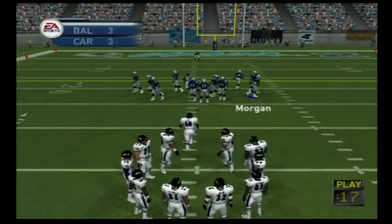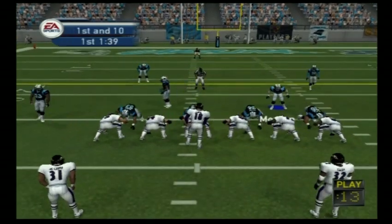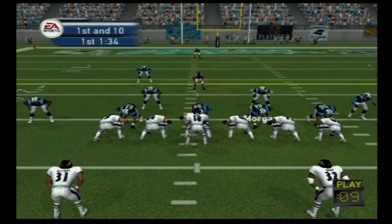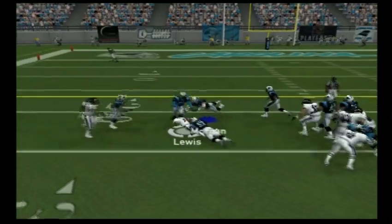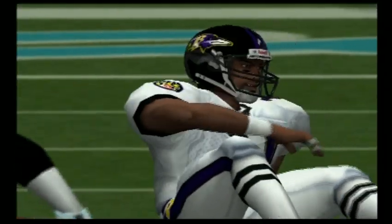Ball on the 27-yard line. Brings him down at the 23.